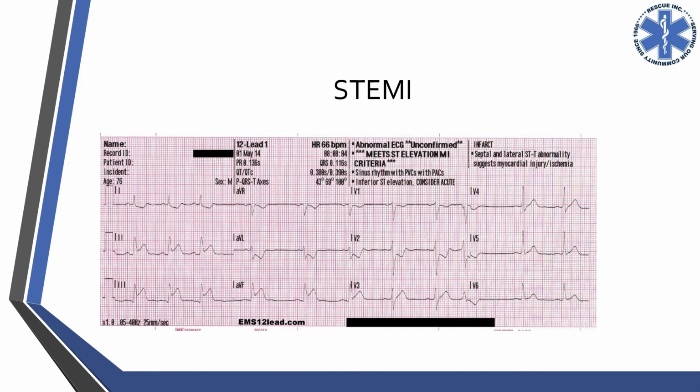Meets ST elevation MI criteria. And then later on down below it says inferior ST elevation, consider acute infarct. You're looking for these 3 stars on either side in the big bold letters that look angry. That should scare you. It means something's going on. Anything that this monitor does that's big, bold, and scary, you should pay attention to.